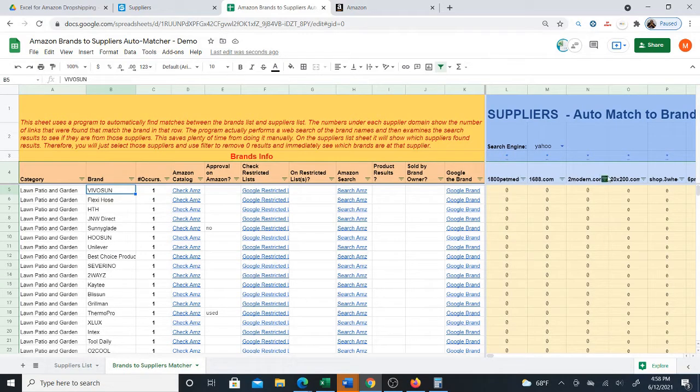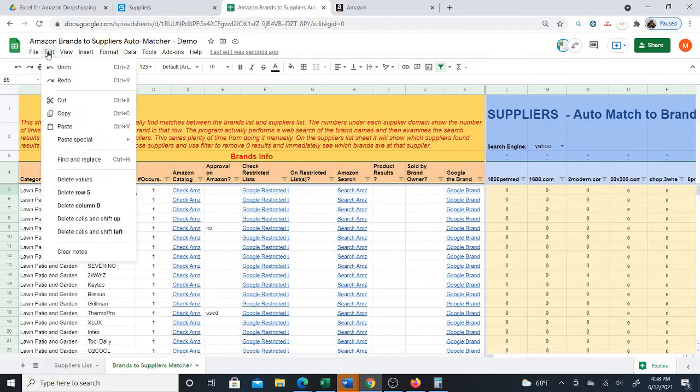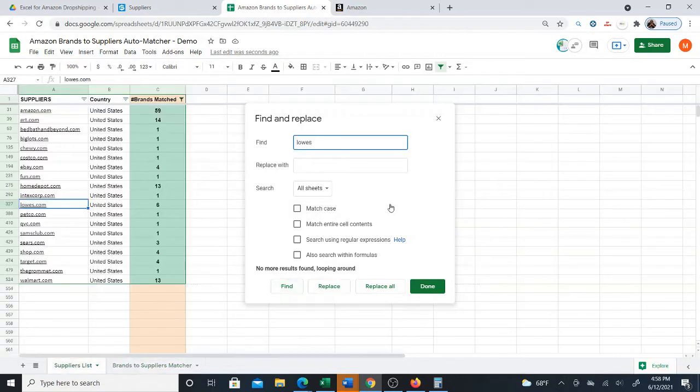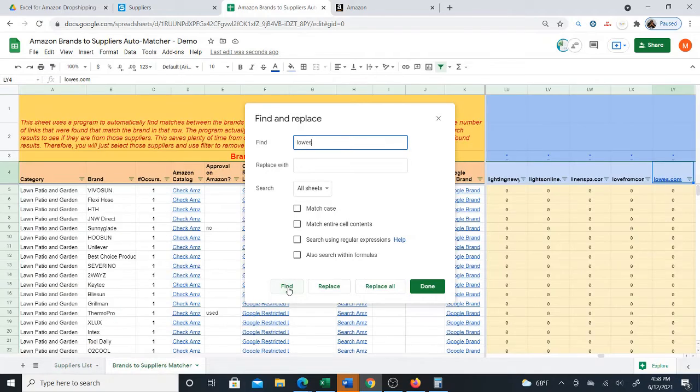And now all the brands are all the way across in these columns, so as you can imagine, that's a lot of columns. So what I'm going to do is find, and I believe find is on here somewhere. You can go to edit, find, or you can use the keyboard. I'm going to find, and I'll type in Lowe's, and find again. Sorry, it's giving me Lowe's on that sheet, but I want Lowe's on this sheet.